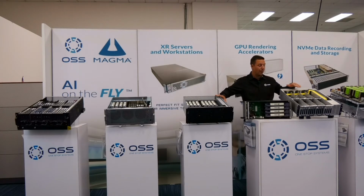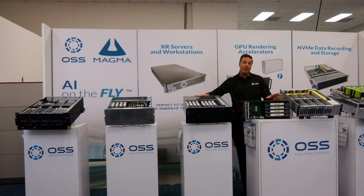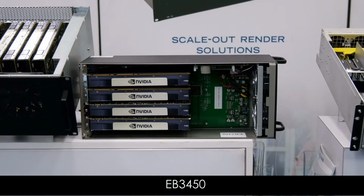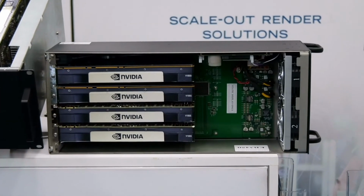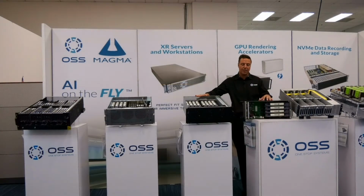So very high performance for AI inferencing applications. What we have here is our EB3450 and EB4450 product line. As we start talking more about this AI on the fly or transportable HPC type of applications that One Stop does for specialized high performance computing, this carries us into less traditional, non-19-inch rack mount, but more into these modular form factors.